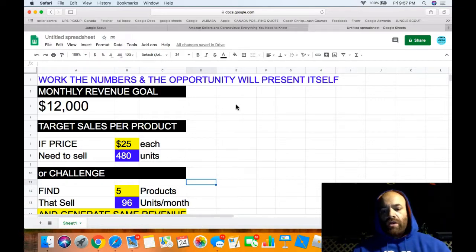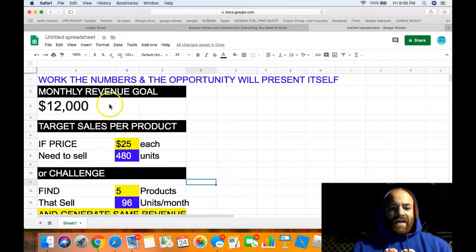So what is your goal when it comes to monthly revenue? What is your revenue goal? You could change this to a profit goal if you want as well. It's not as exciting when you only see $25,000 in profit, but it's exciting when you see $100,000 of revenue to start your business, and you're like, wow, and $100,000 of revenue might be generating you $25,000 in your own pocket. So whatever that number may be, you can put that number in.